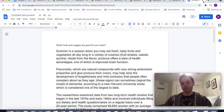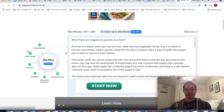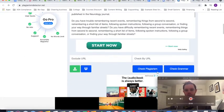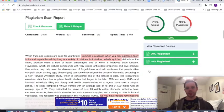So now, because we want to be unique, we want to be the only people that have this article, we're going to test it. There's going to be a tool that we use to test if it's unique. So we're going to go to our article. The tool we're going to be using is called plagiarismdetector.net. So we're going to paste in our article here, and we will submit it, and then we're going to get results. Okay, so we're just going to come here and hit check plagiarism. Okay, guys, so you see our results here. We're 70% unique, 30% plagiarized.